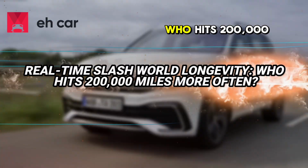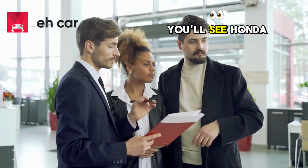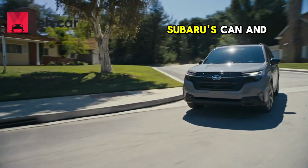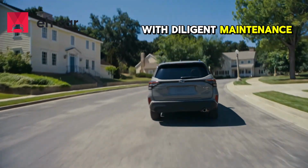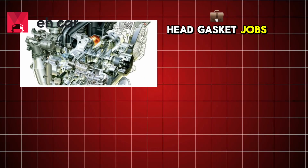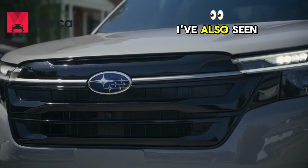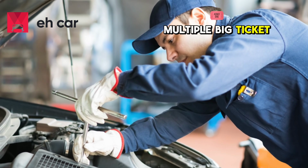Real-world longevity. Who hits 200,000 miles more often? On used car sites and owner forums, you'll see Honda Civics, Accords, and CR-Vs with high mileage. Many of these are still daily drivers, often passed down within families. Subarus can and do hit 200,000 miles, especially newer models with diligent maintenance, but it's more common for them to require major repairs along the way. Head gasket jobs, CVT replacements, or differential leaks are not unusual past 150,000 miles. To be fair, I've also seen Outbacks soldier on past 300,000 miles, but usually after multiple big-ticket repairs.